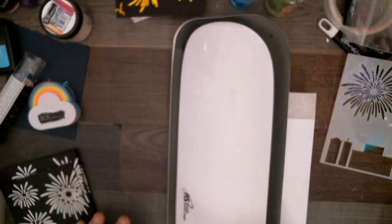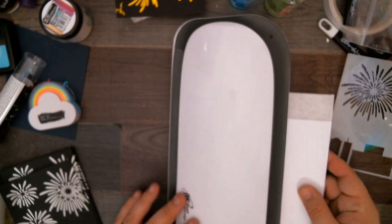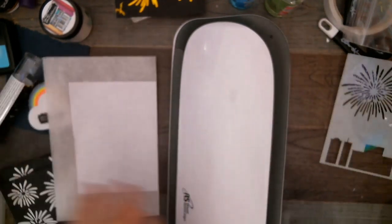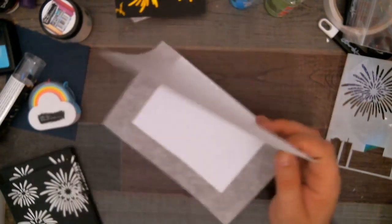Isn't that so cool? I just love it. And then I'll show you the flock. Yes, the mink will work too. The mink works great. I'm going to turn this puppy off. Now I'm going to show you.